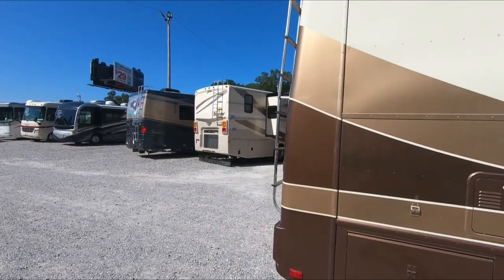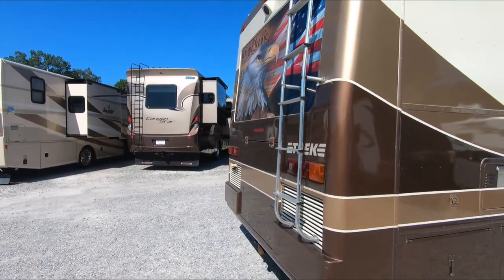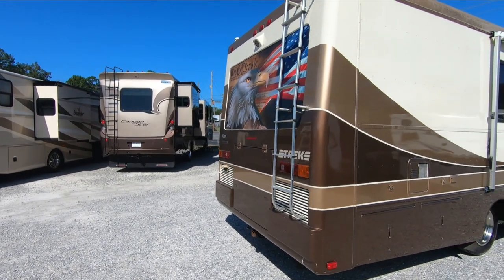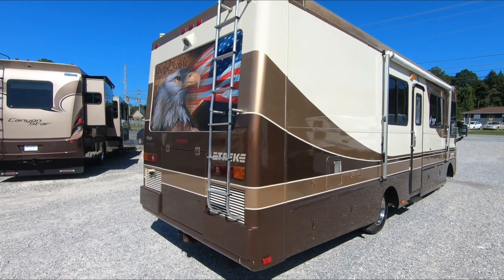And looking around it, it's everything you would expect it to be. I'm not gonna say it's a new one, because it is 22, 23 years old, but wow. Custom painted mural on the back.